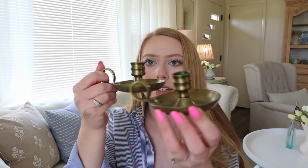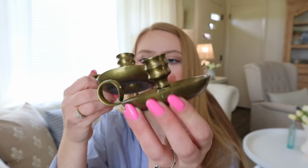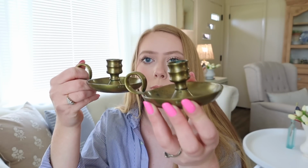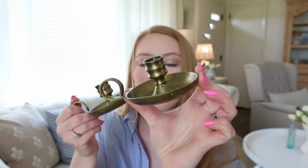And then the next thing that I grabbed from him are these 2 brass candlestick holders. They have a gorgeous patina on them showing lots of age, and I just love these so much. I have a huge collection now, so all the ones that I find I will be adding to the shop to share with y'all because I just cannot pass them up when I see them. I think they're just such beautiful little pieces.